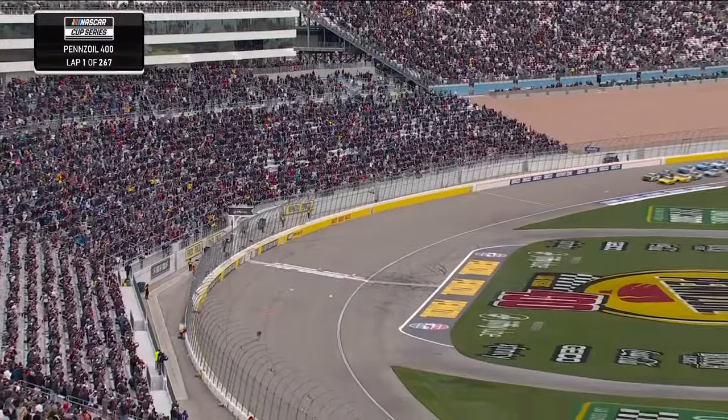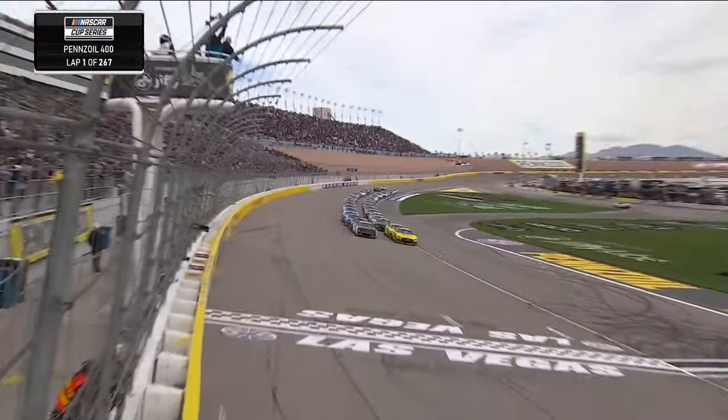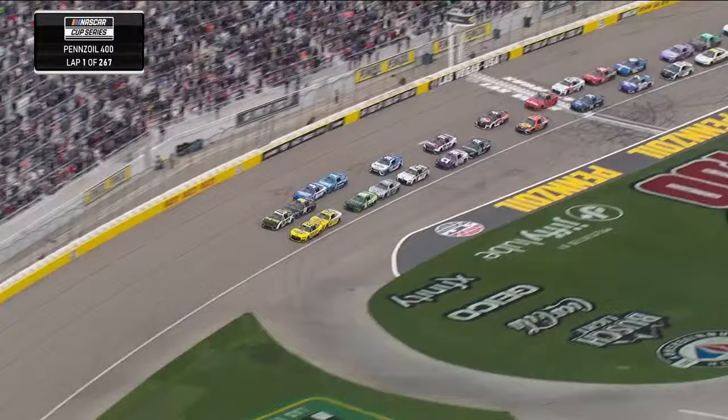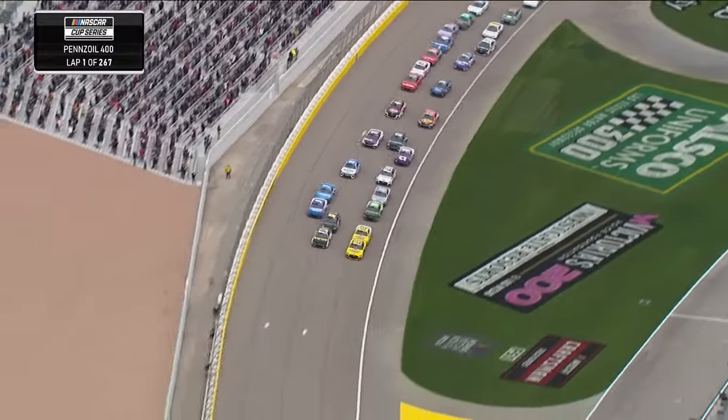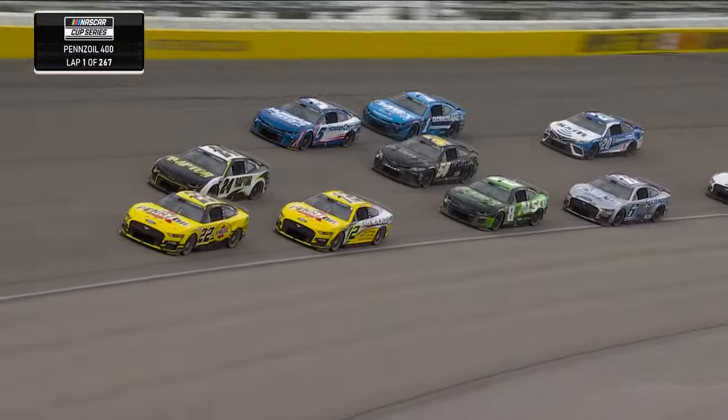Here we go. Pace car on pit road. Here comes the field to the starting line. Logano elected the inside, and the Pennzoil 400's underway. Already, Kyle Larson pouncing on that outside. That rookie trying to make a move on Ty Gibbs.